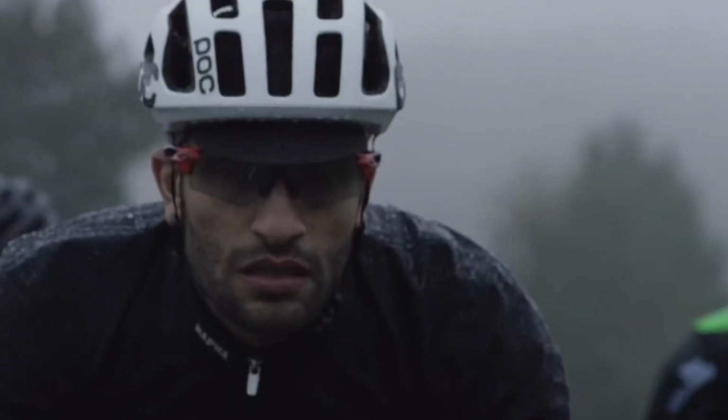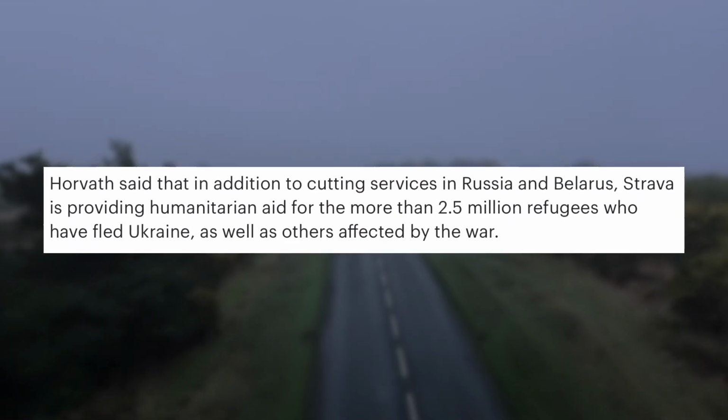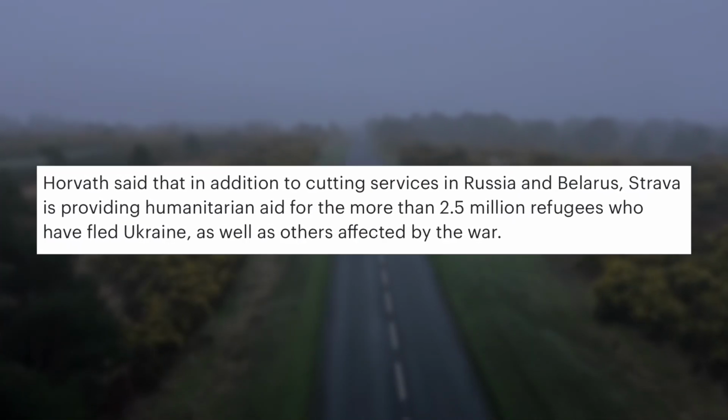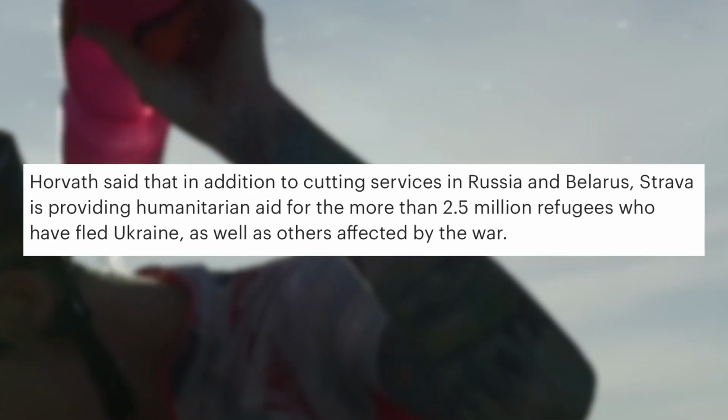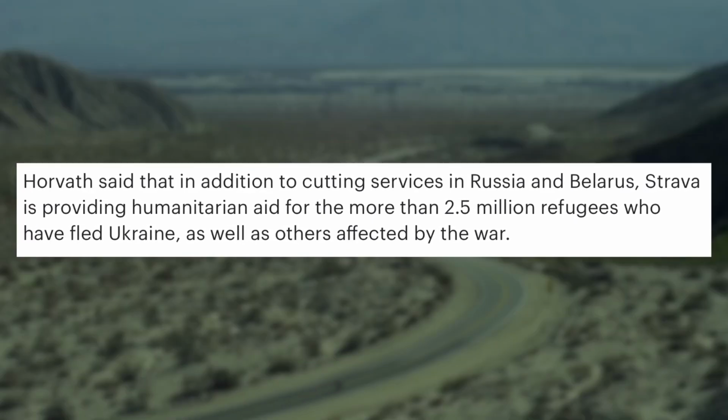Horvath also said, in addition to cutting services in Russia and Belarus, that they will be providing humanitarian aid for more than 2.5 million refugees who have fled Ukraine, as well as others affected by the war.